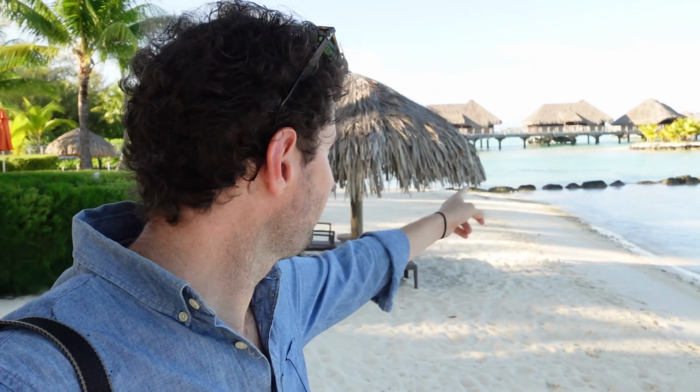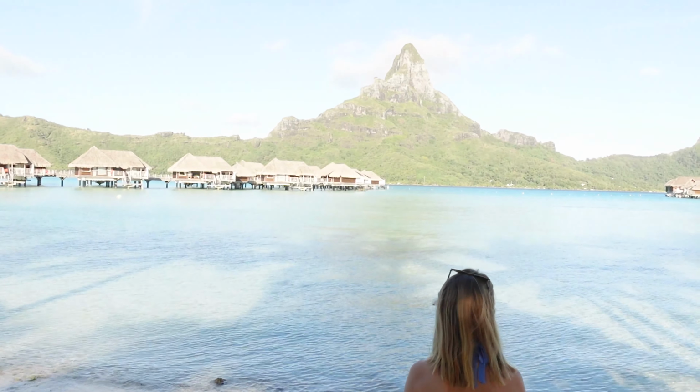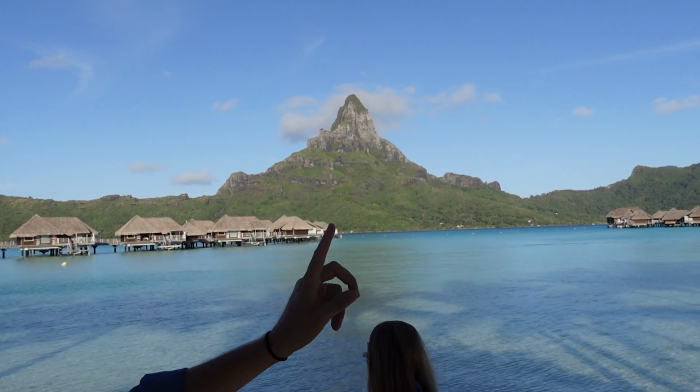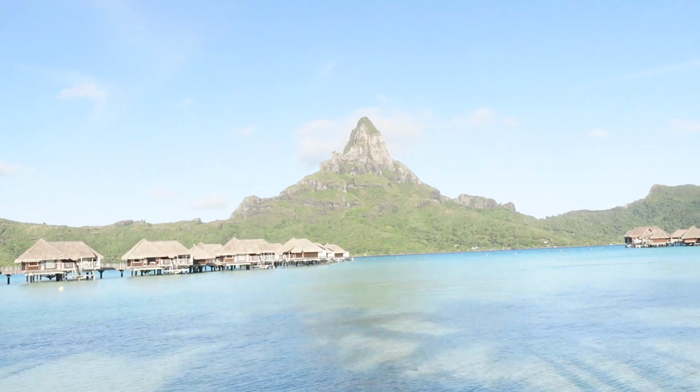Behind us is that snorkeling area Ashley was talking about. This is the beach. This part right here has some coral. Beyond this groin is a really nice sandy part. But this has a really awesome view of Mount Otemanu, the volcano island that formed Bora Bora. But I'm gonna grab a cup of coffee and sit in one of these and just stare at this all morning.